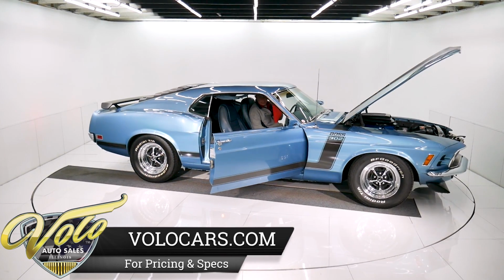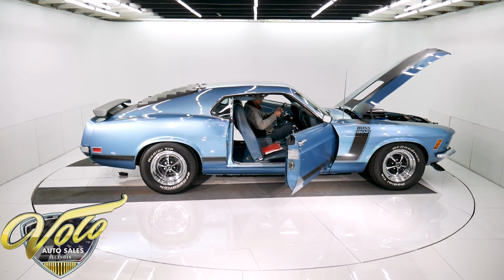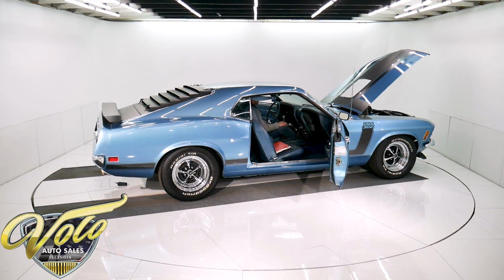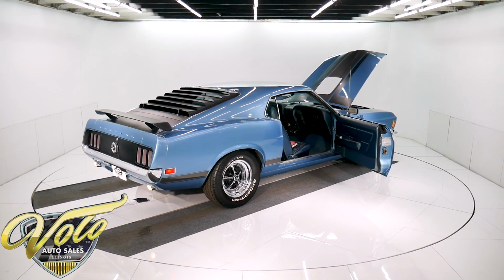Interior lights work. It has a clock, which I think was optional. The radio does work. He actually has one of those FM converters you push into the 8-track slot.